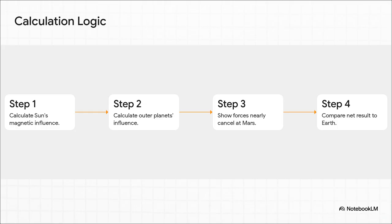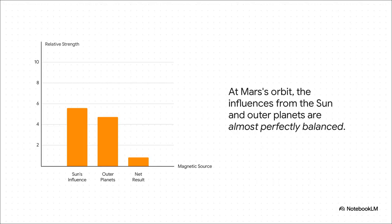Now, the source material gets into some really heavy math here, but don't worry, we're just going to walk through the logic of it. It's actually pretty straightforward. First, the author calculates the sun's magnetic influence on Mars. Simple enough. Then, he calculates the combined magnetic pull from all four of those giant outer planets. The whole point is to show that right where Mars is, these two forces are so evenly matched, they basically just cancel out. And check this out. This is what that logic looks like. The sun's influence, right? He pegs it at a relative strength of about 5.6 units. But then, the combined push from the outer planets is almost just as strong, coming in at 4.75 units. So what's left over? A tiny net field of just 0.85. It is an almost perfect cancellation, a cosmic stalemate.